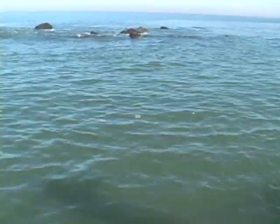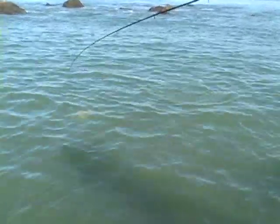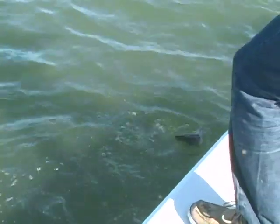It is a ringtail. It is, yeah. Sure is. Beautiful. We'll take those all day. Beautiful. It's a pretty big ringtail. Yeah, it is. Oh, no.